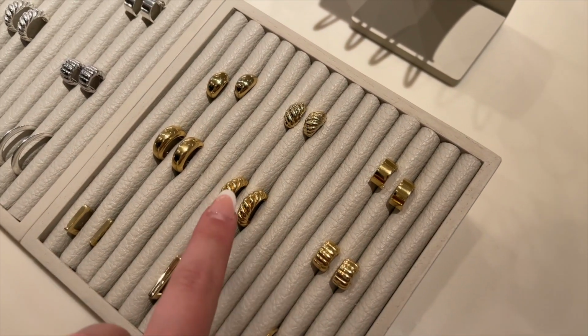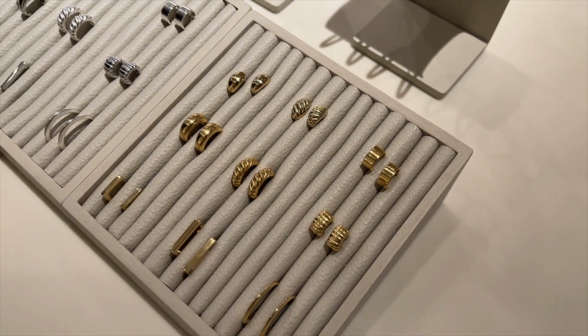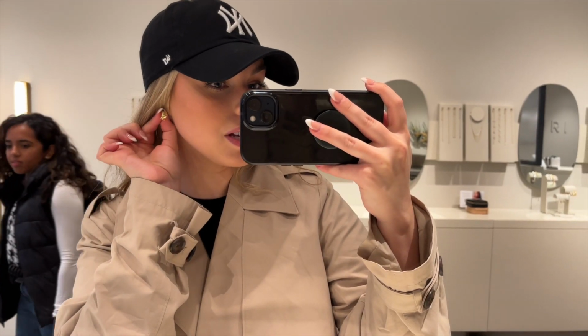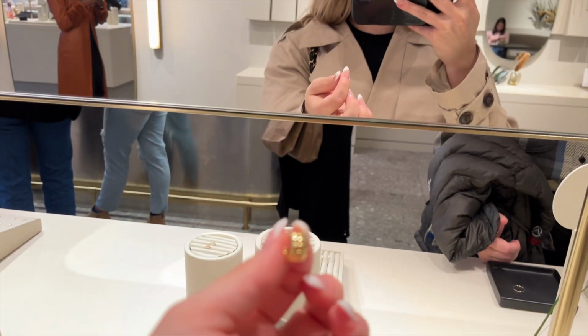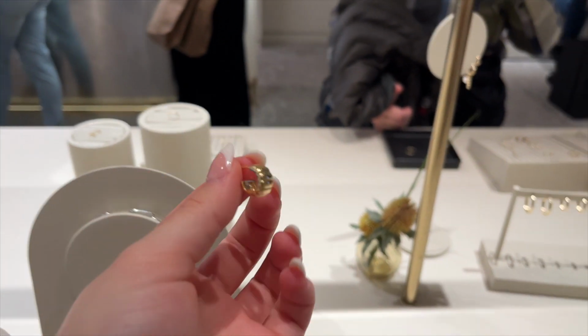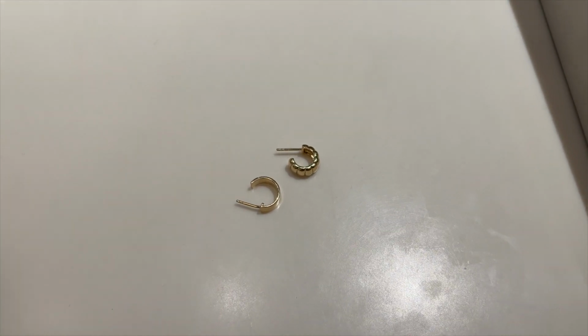Would pair so well because I have these ones already. I feel like this would be so cute to pair with those. Okay, I'm trying to decide between these ones because I have the croissant dome hoops. So these ones are kind of ridged a little bit. I'm trying to decide between those and then these ones that are more solid, but they're smooth and they're so, so cute. I feel like those would also pair so well together though, so I might get both of them.